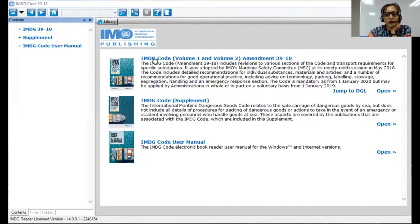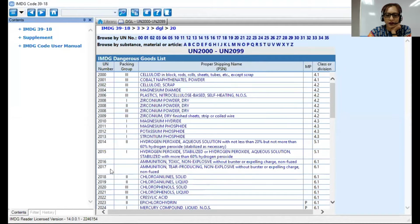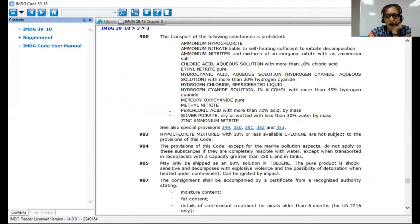Okay, so I'm going to open part 4. Wait, first we go to that UN number so it would make sense to us, okay? From how we move from 1.2067. It's 2067, yes, 2067. Okay, so we were here, 900. 900 gave us a list of substances that are prohibited for transport. So we have to check and see whether this falls under any one of those lists. And then the next one was 967, right?